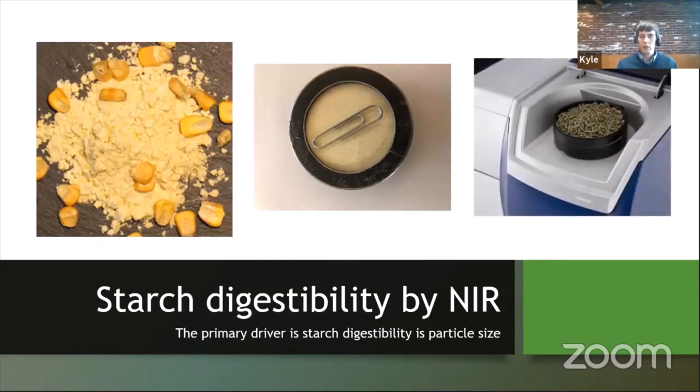On the right here, we have a modern instrument where if we wanted to, we could scan samples without grinding them. But if you think about that instrument scanning from the bottom up, if you put large particles and small particles in the same container and scan from the bottom, you're only going to see the fine particles at the bottom.